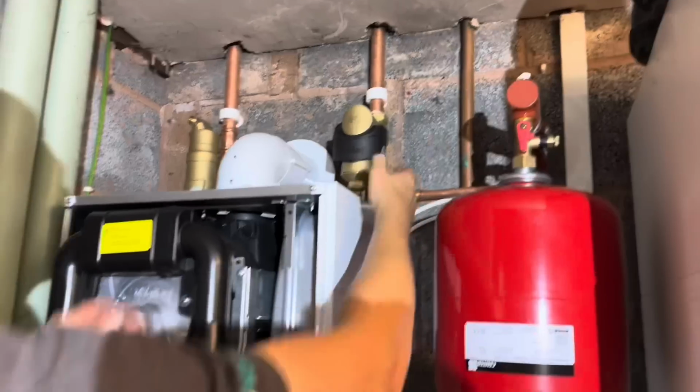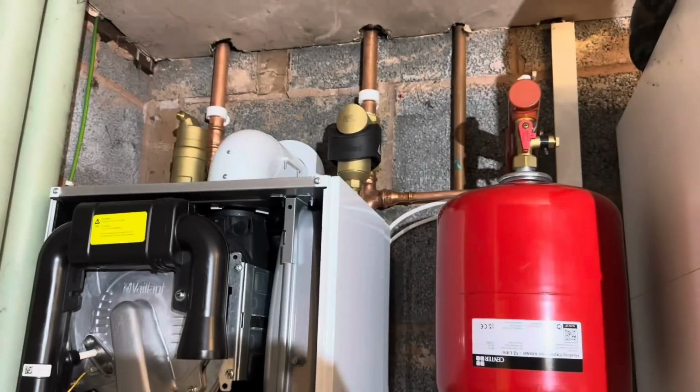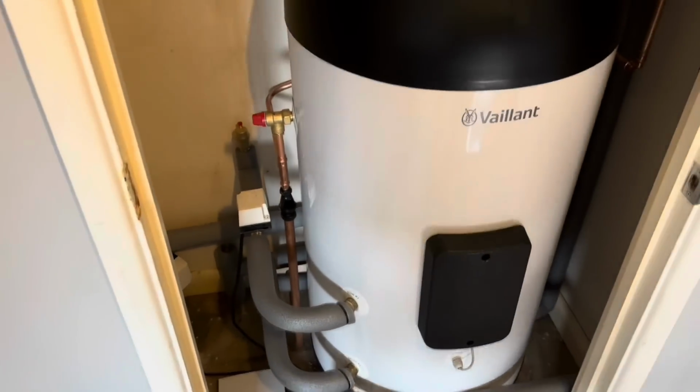Okay, so just got to put some nylon clips on the cables. Yep. Get some lagging on, then get it commissioned. Well, I've just finished lagging this.